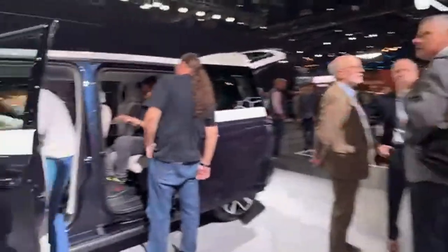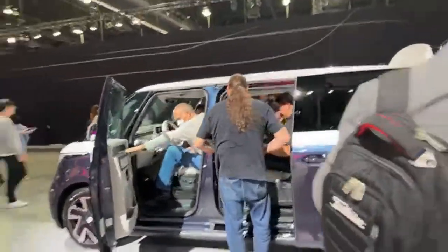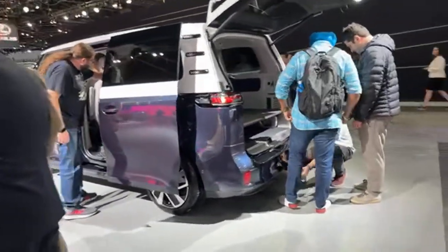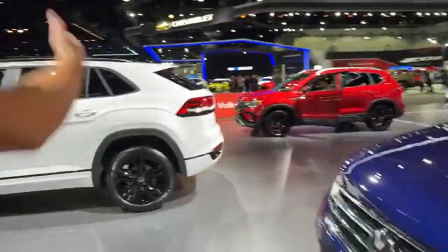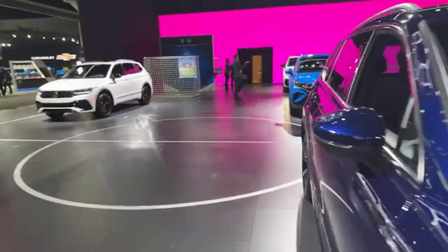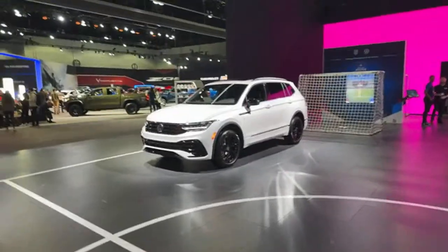Well, I guess, but try this. Let's just walk right through. You want to take a look at the rear, maybe look at the cargo space a little bit. It's weird. I don't know. It's not my cup of tea. But let's continue on over here. We have the Genesis stand over there. There's a lot of music, so we'll go back there once the music drops a little bit. But let's see what Chevy has in store.